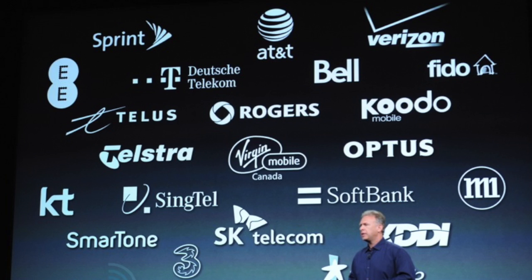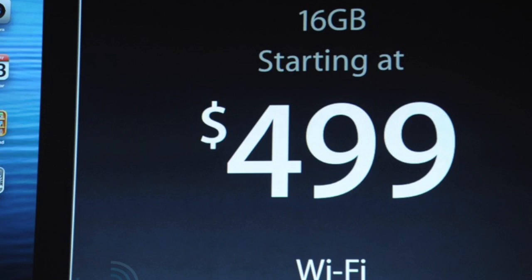It's going to have expanded LTE coverage, so now they're adding the iPad to Sprint in the US and some other carriers in other countries. And then, of course, it's going to have 10 hours of battery life and the same Retina display. And again, it's the same price point as before, and it's pretty much replacing the iPad 3. I don't think you can buy the iPad 3 after the iPad 4 is out, so it's just going to take its place.